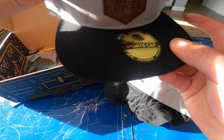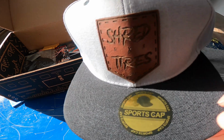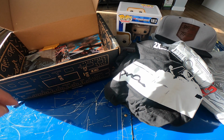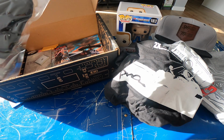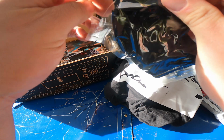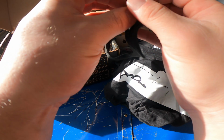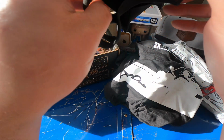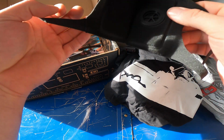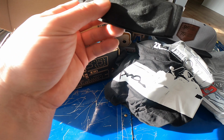We got a hat. Shred tires. Plan on shredding some tires if I ever get that 240 built. What else we got? Ooh, got a face mask. Oh, it's very interesting feeling. Don't know how durable it is, but it's cool.